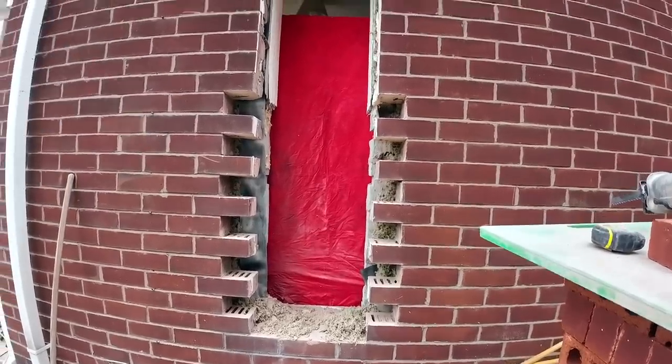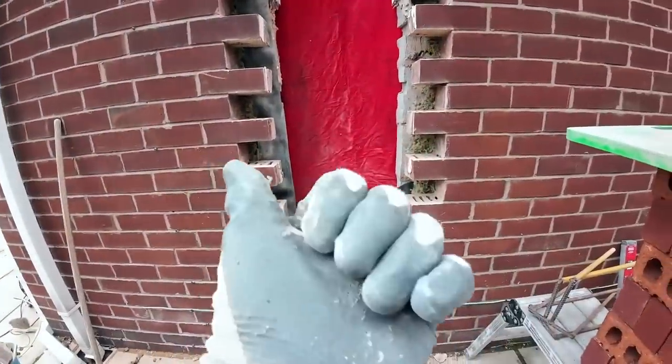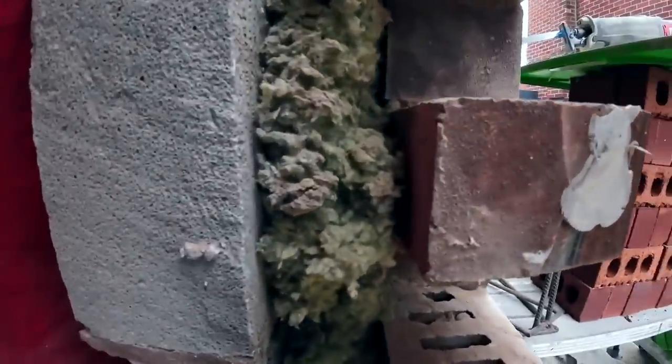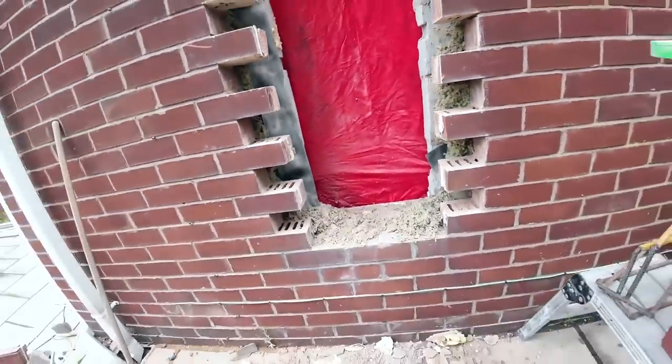Once he gets here, he can jump on the block, and then I'm going to go off to Berry's and get some insulation, some 50mm. Yeah. So that's the plan.